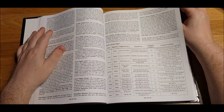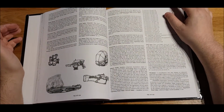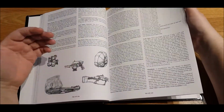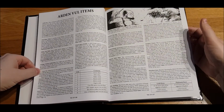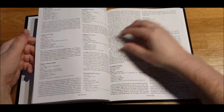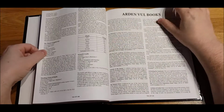Okay, so here we have like laser cannons, and I'm just going to go through them fast. These are the Arden Vul items. Some very specific items for this location. Flora, all kinds of interesting plants. Some new spells, maybe you'll find spell books with these spells in there.